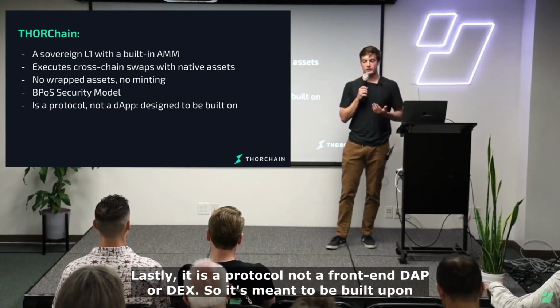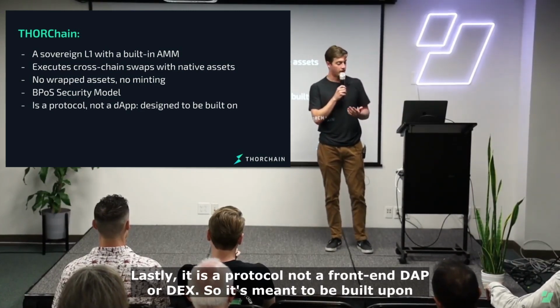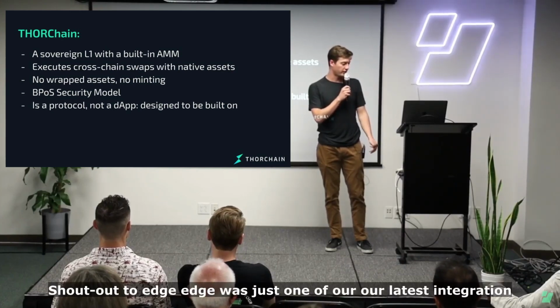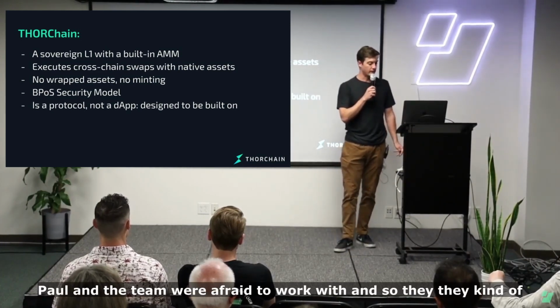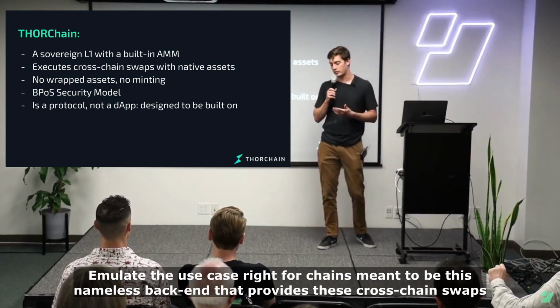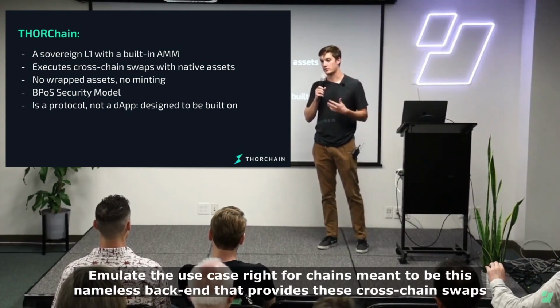Lastly, it is a protocol, not a front-end DApp or a DEX. So it's meant to be built upon. Shout out to Edge. Edge was just one of our latest integration partners. Paul and the team were great to work with. They emulate the use case, right? THORChain is meant to be this nameless backend that provides these cross-chain swaps.